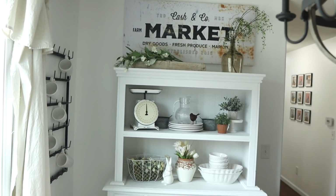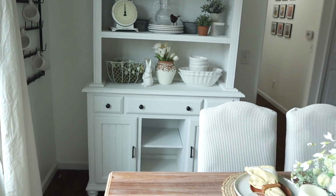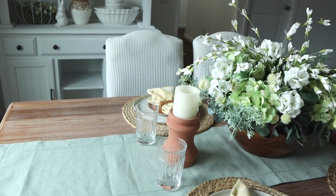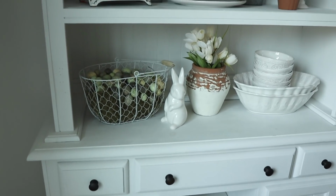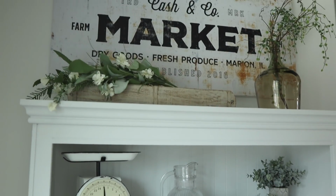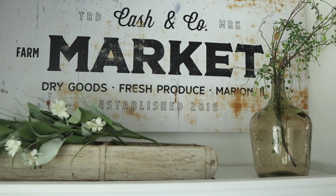Now over here for the hutch, I kept it very simple, and I just love how it's all very light and bright and feels like spring. So I kept our Farmhouse Market sign by the Farmhouse Sign Company above the hutch, and I feel like it just gave it that very antique cottage feel, kind of that rustic feel as well.